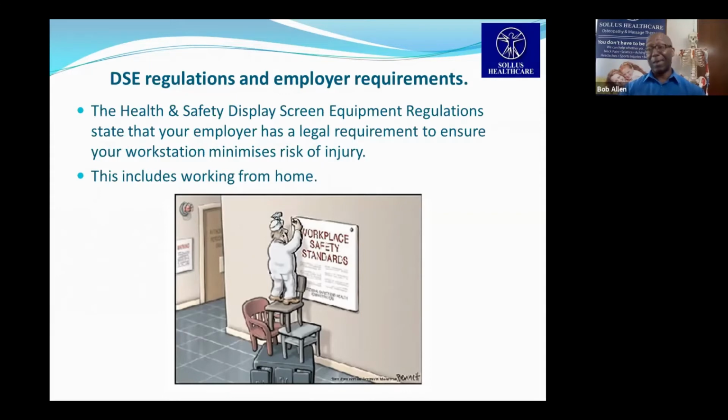If you're an employee, it's also worth knowing that your employer has a duty of care to you. If you haven't got a suitable work environment, then you can go back to them and say, I need a shiny new desk, I need a new monitor, etc. How you get on with that, I don't know. It's not my area of expertise.